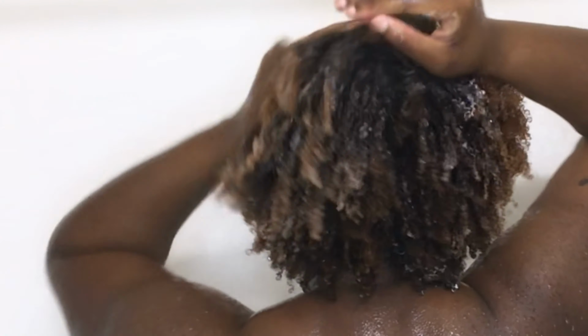So as you can see, I took the pump off of the co-wash only because it was easy for me to just squeeze it in my hands, being that my hands were wet. But y'all, let me tell y'all, this co-wash was very smooth. It almost felt like silk on my hands and my hair, y'all.